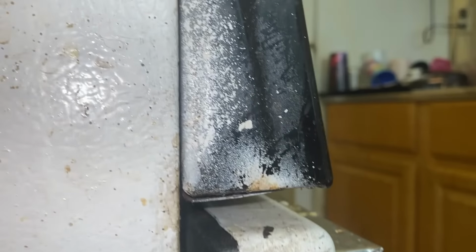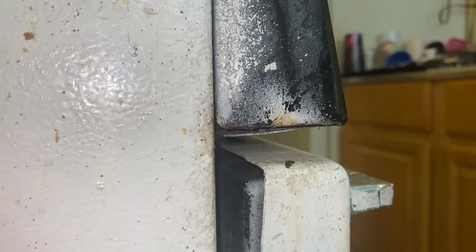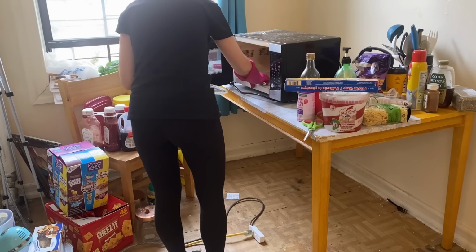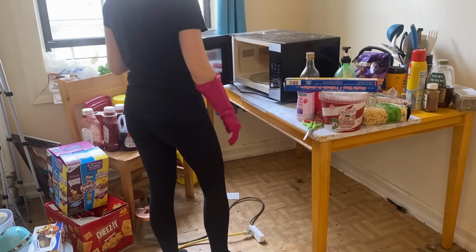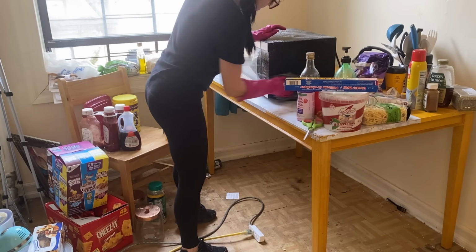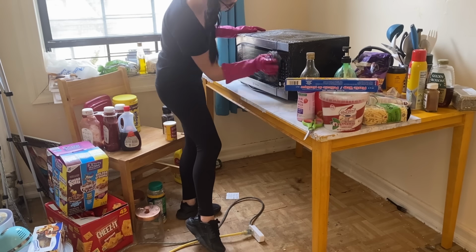Welcome to New York, where the supers can fix everything. Her microwave wasn't very bad inside, so that's the reason why I didn't show you. And outside, it was a little dusty and it was easy to clean.